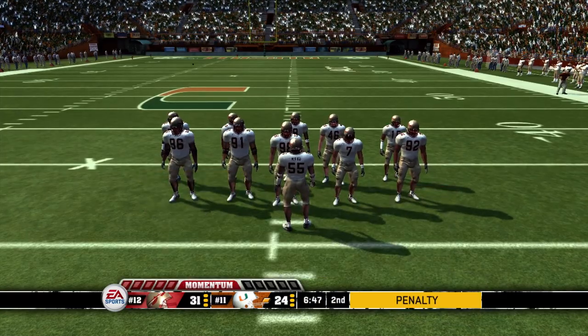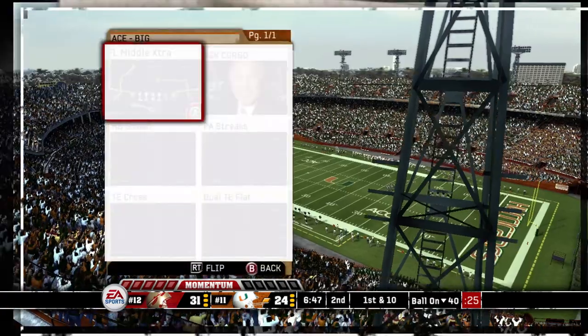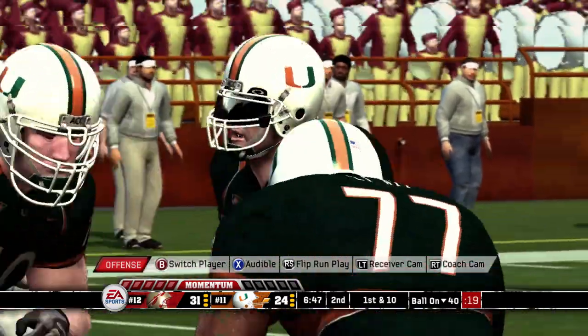Well, they flagged the defender for interference. What do you guys think? Yo, I think he got a bum rap on that one. I don't know, Coach. I thought he got in there a little bit too soon. It's first and 10. Ball on the 40-yard line.